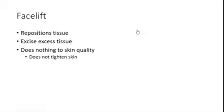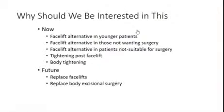We know that what you do with the face, you reposition and get rid of excess skin. You don't really do anything to the skin quality, and that's where a lot of these devices can work because they can be synergistic. So why should we be interested in this? You can read this, right? It's definitely a facelift alternative for some patients, and I think in the future as things get better, it may put our facelifts out of business.